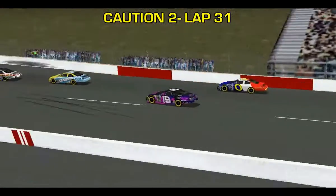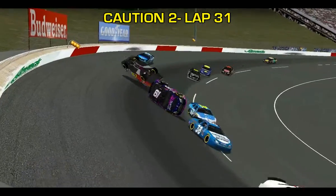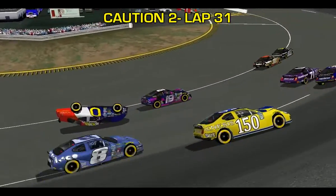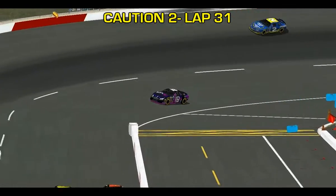The next caution comes out when Allie Riggs gets loose coming off at turn 2, bounces into Kyle Eckerton, then off the wall, and she gets back up into Rene Ricarmier, taking both cars into the wall. Allie Riggs gets caught in the wall and goes for a roll. Dale Underwood hammers into the back of the 19 with nowhere to go. And Rene Ricarmier gets a little bit of help back onto his wheels from Packer Carroll.